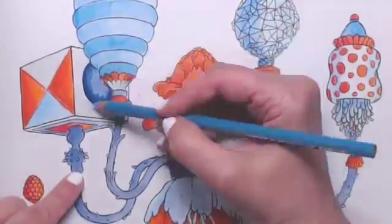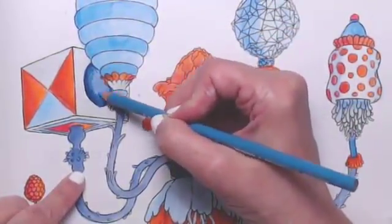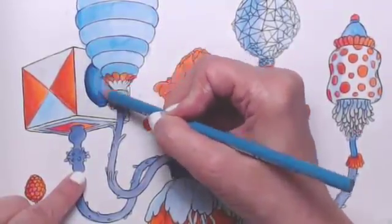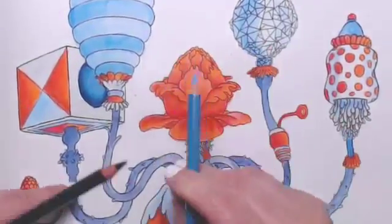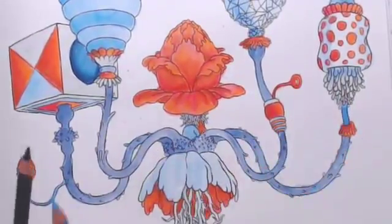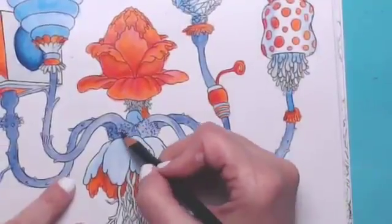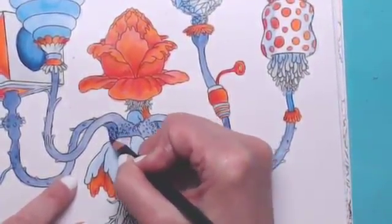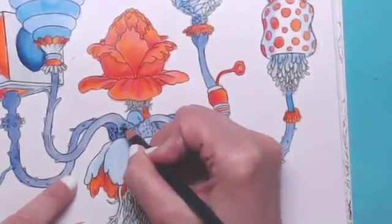All right, now I'm going to take the light blue and kind of blend that in. You know? All right, now I'm going to do these arms. And they have little bumps on them, like, remember, it's some kind of an organic living light fixture.